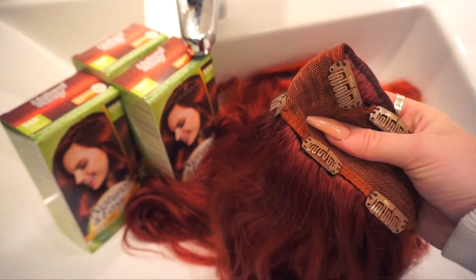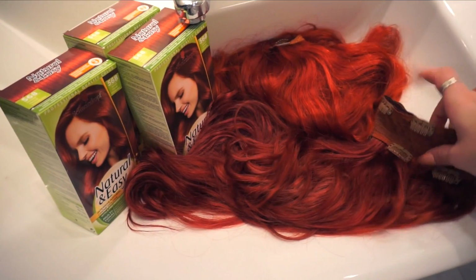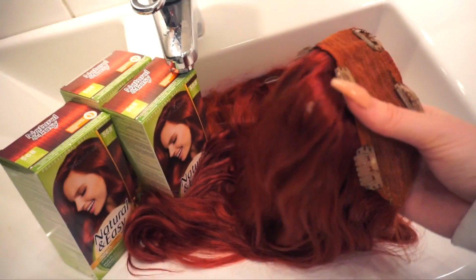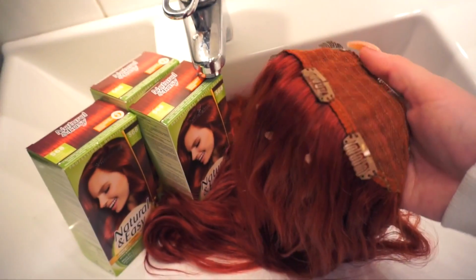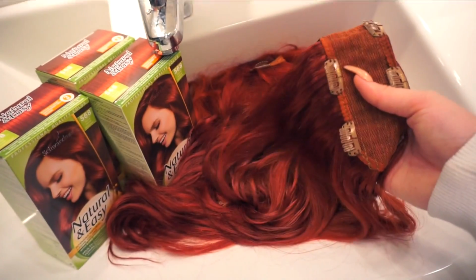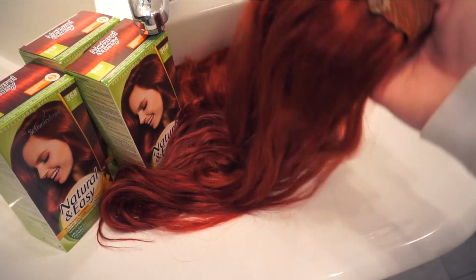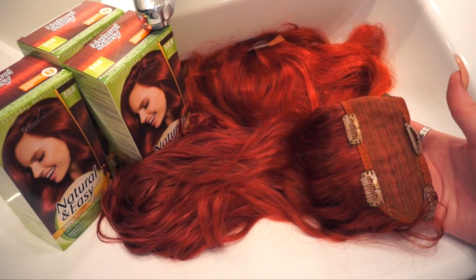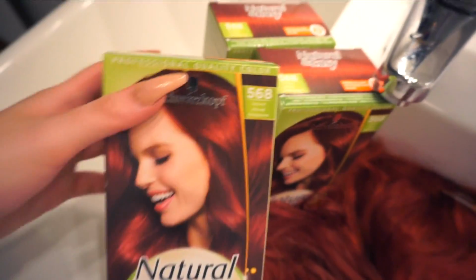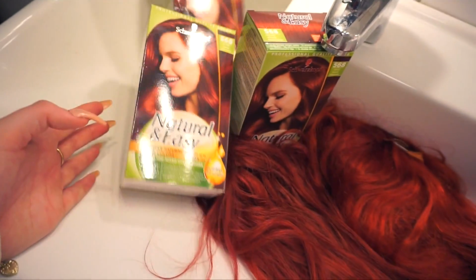Anyways, I dyed this volume weft yesterday along with these. However, accidentally, I let this process for about 10 more minutes. So I think it processed for about half an hour or something instead of 14-15 minutes. So it actually turned out just the way I wanted it to, except I did have to put on some purple shampoo on it just to cool down the shade a little bit. I just feel like now that I have the perfect shade on this one, I don't really want to risk anything. So I did buy the same exact hair dye, even though I know that this will be a little bit orange in the tone. I can just fix that with purple shampoo.